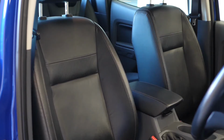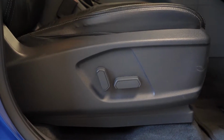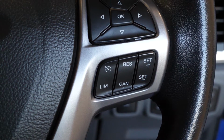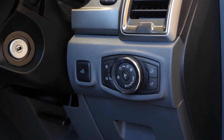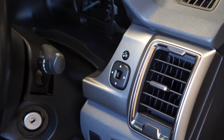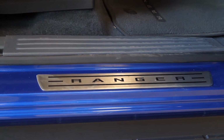You've got a full leather interior, full electric functions for the driver. You've got a leather-wrapped multifunction steering wheel where you've got access to cruise control. You've got access to your exterior lighting from the controls on the right-hand side, and then access to your exterior mirrors, which are electronically folding from the buttons just above.